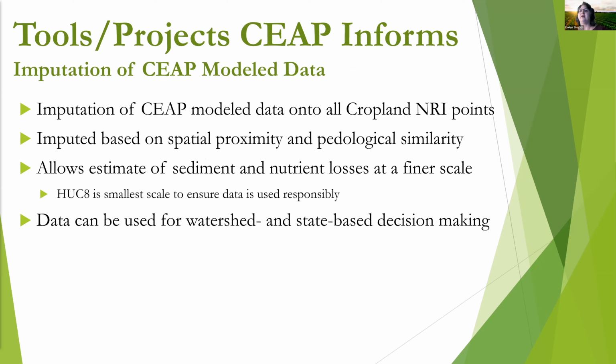Another project we are currently working on is the imputation of SEEP model data onto all of the cropland NRI points. We are imputing the data based on spatial proximity as well as pedological similarity. Based on the lat and long of the points, we limit the spatial distance to about a 140-mile radius. And our thinking there is that with the spatial proximity, the points within close proximity to each other have similar climate and weather. It's also highly likely that those cropping systems, management, as well as economic conditions are very similar within the spatial constraints.